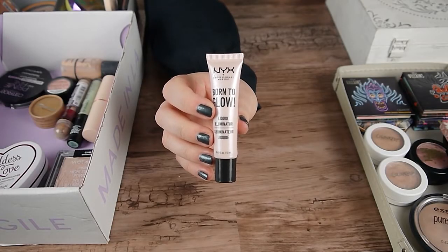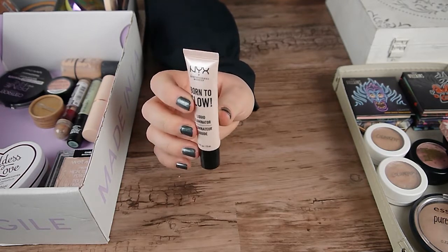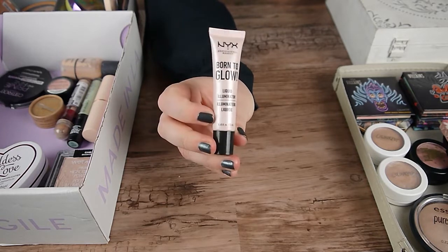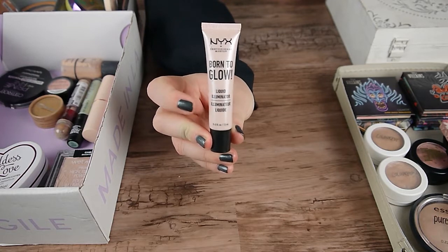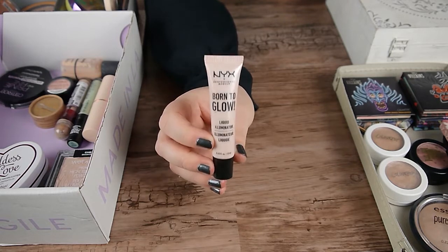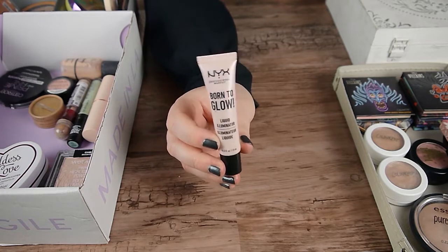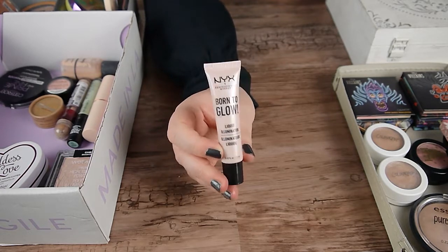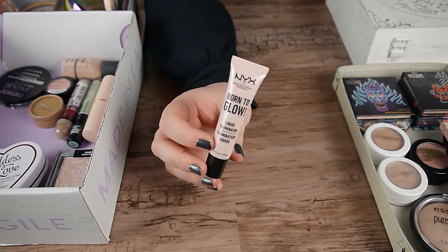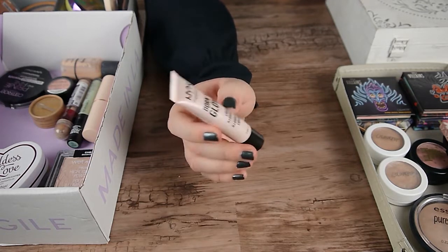Then next I have the NYX Born to Glow Liquid Illuminator, and you can use it as a primer or as a liquid highlighter. And what I use it for is that I mix it with foundations that are too heavy for me or too thick in consistency or just have too much coverage and I want to lighten them up a bit. Then I mix this one with them, and for that I'm going to keep it, but I think I wouldn't be repurchasing this one because I just use it so little, and if I wouldn't have it, it would be also okay, but I'm going to use this one up because it's just a mini, and yes, I think I will go through this.